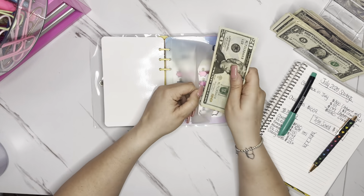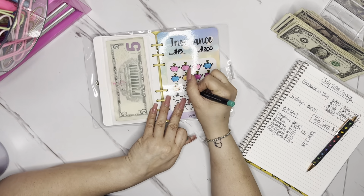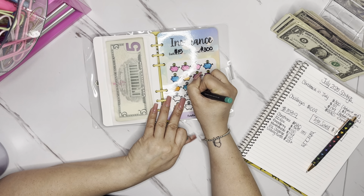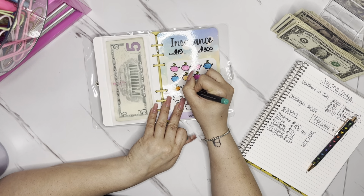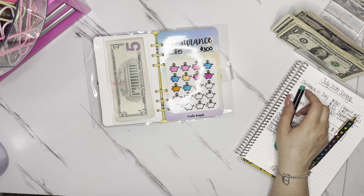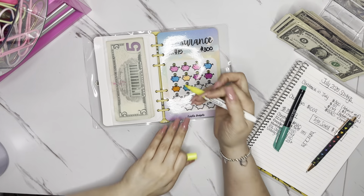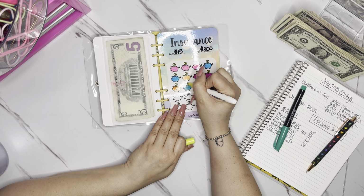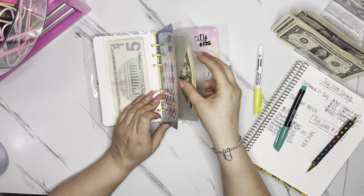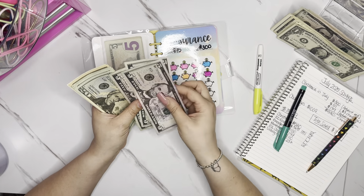All right. So car insurance. It's $15. Well, let me just color it first and then I'll grab it so it can dry. $15 for my car insurance. I need a yellow for the coin because I've been doing the coin yellow the whole time, so I gotta stick to that pattern. All right, so $15 is gonna go in this envelope. So 5, 10, 15.